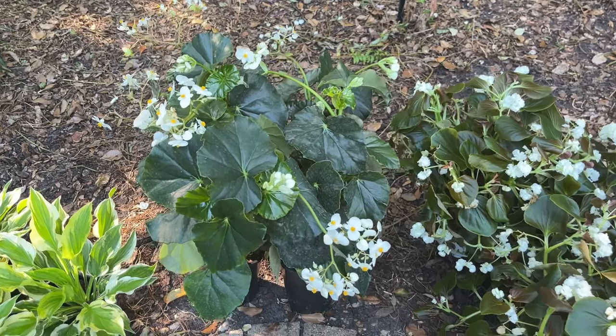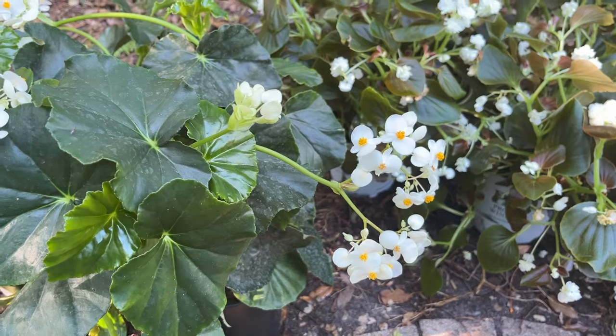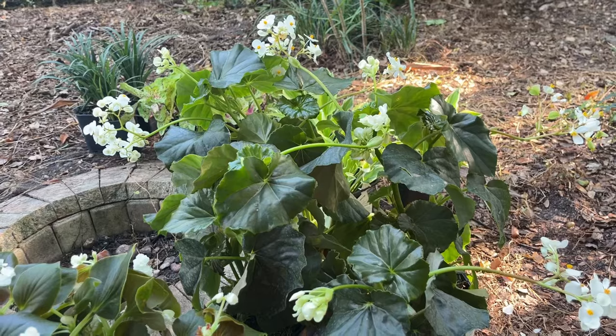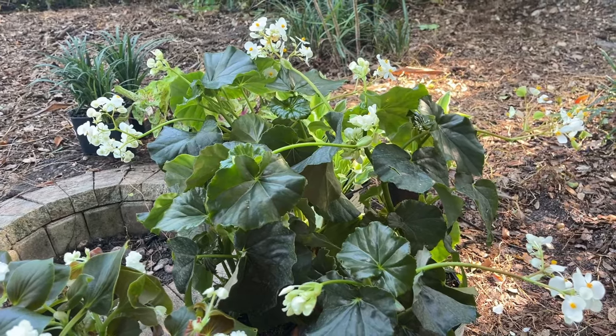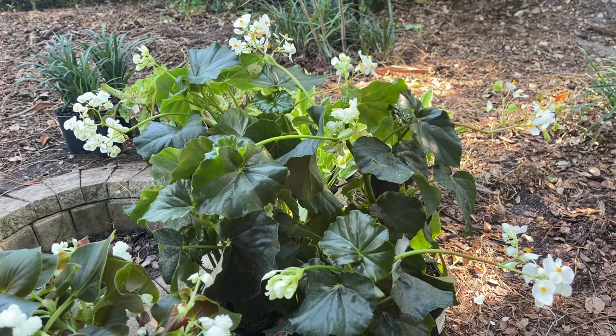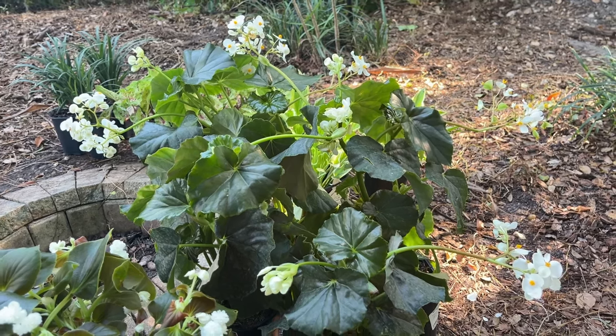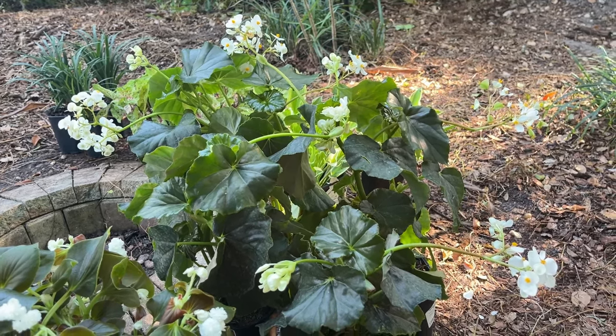My last begonia variety are these white angel wing begonias. They've got these large waxy leaves and these long dainty flower blooms. These begonias will mound 18 to 24 inches tall and about 12 to 24 inches wide. They prefer part shade or bright indirect light. They're hardy in USDA zones 10 and 11, and they like moist, well-draining soil.